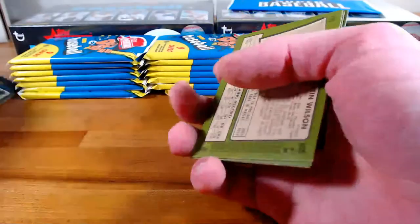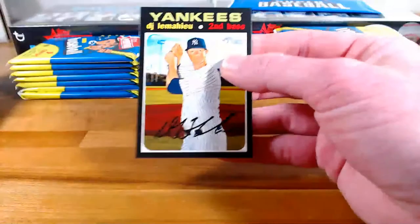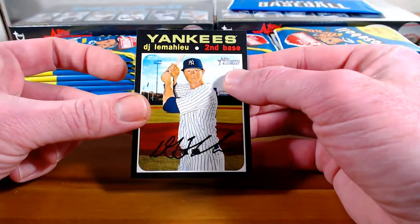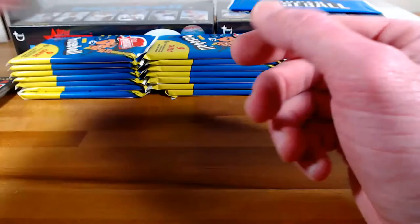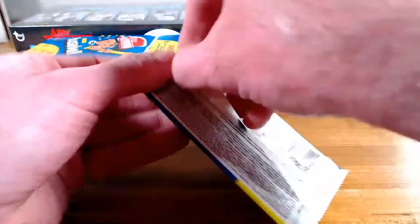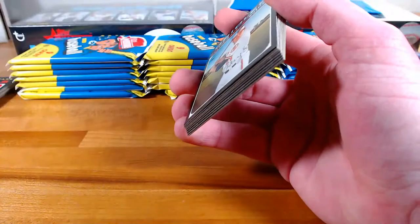Did I miss a short print in the first pack? I might have. Yeah. Well, Mayhew was a short print. What's up, Chad? So our box topper is a super. I'll open all the toppers at the end.